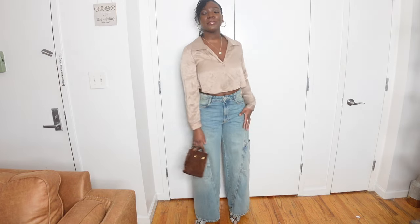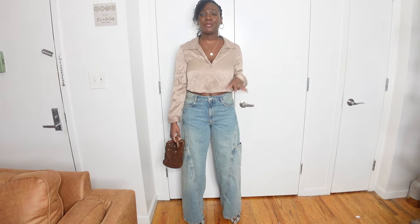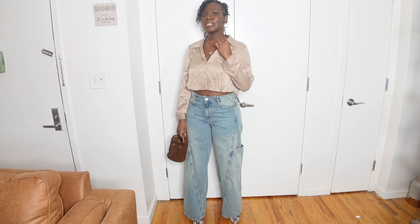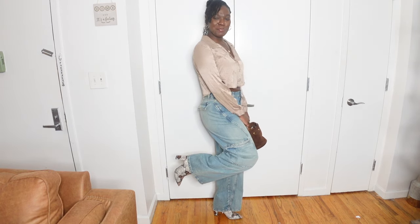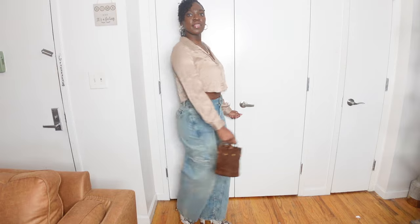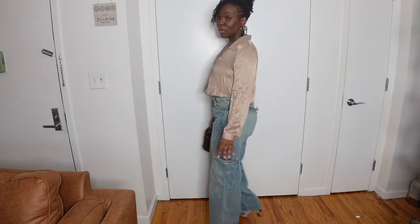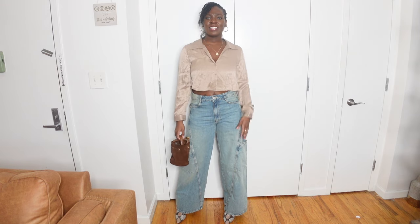So here we have the second look that's a little bit more dressier, less casual, and I think this is super cute. So now I'm pairing it with this cropped satin blouse and these snakeskin booties and this Brandon Blackwood bucket bag, and I think this is perfect for the fall. Like, I love this. The top I got in a size medium. I think it fits really well. I mean, it is wrinkled, but pretend that it's not wrinkled and really see the vision.